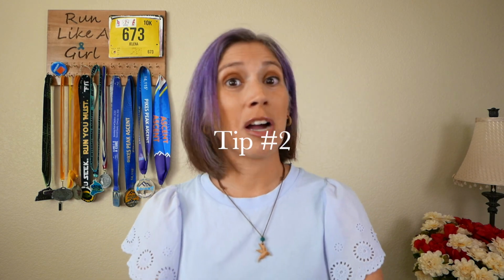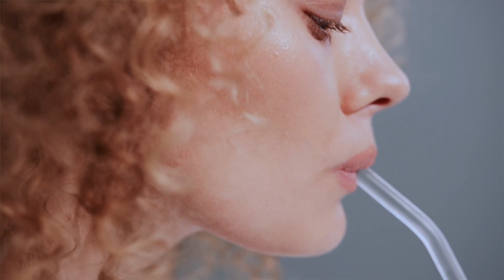Second, drink the prep with a straw if you're not a fan of the taste. You can bypass the taste buds a bit by situating the straw in just the right spot in your mouth so that it doesn't hit your tongue.